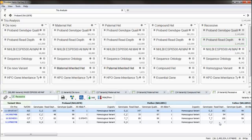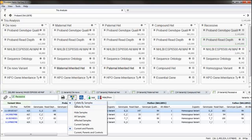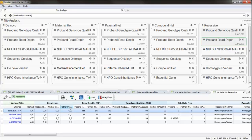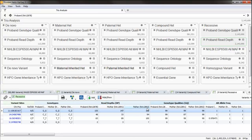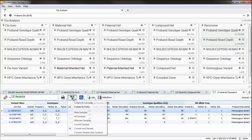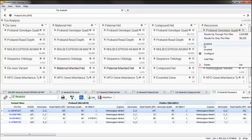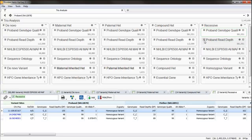It's still there. You can see I have my data grouped by sample. What if I want to just look at read depth across all three samples? So change the grouping here. There's a little button that says collate these fields by field instead of by sample. Now I can see my read depth for the proband, the mother, and the father, etc. So that helps improve this interpretation process as you might go back and forth. Switch that back. And certainly I don't want to keep this in there, so I'm going to go ahead and re-enable those filters.